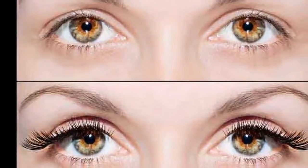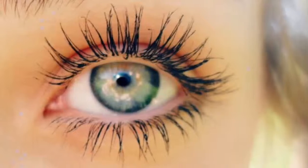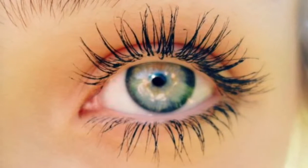Why is it so recommendable? Because it serves 2 things. After a while you will achieve longer lashes and also, while you use it, your lashes will appear more arched naturally.